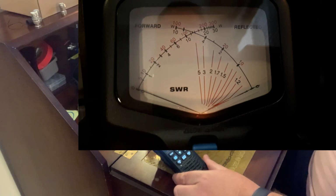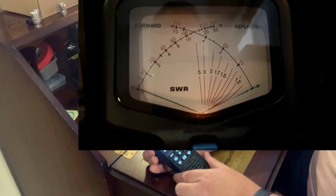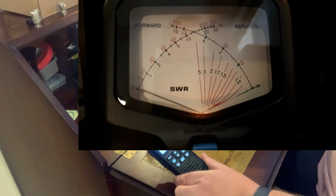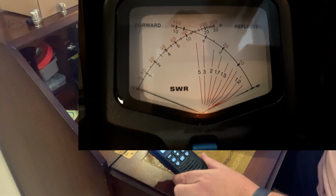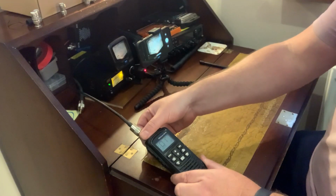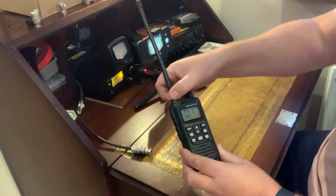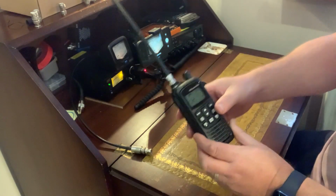Let's now knock it down onto low power. So here we are on low power, transmit, and we're just below 2 watts. That's good for low power. I would expect to have had about 1.5 watts for that one, but nope, that's really good, 2 watts. So happy days. That's the PNI HP82.